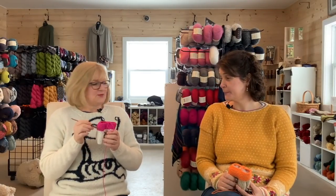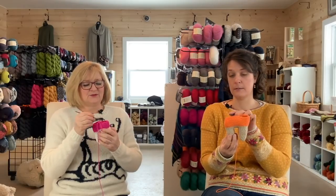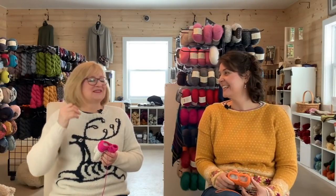Now we've done some shaping for the back. That's the back of my llama, and we're going to start closing the back. But before we do that, we're going to talk about sweaters. I'm wearing Rain, which I knit from the unisex book by Arne and Carlos, the New Nordic unisex book. But it's really Betsy's sweater that we're going to talk about because it's an amazing story.